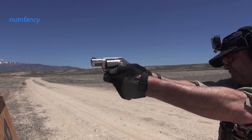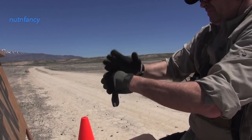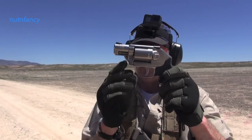So we do have some other J-frames, like I think we have a 638, if I'm remembering right. We've got an LCR. They're all in other states doing other duties. I'll leave it at that.